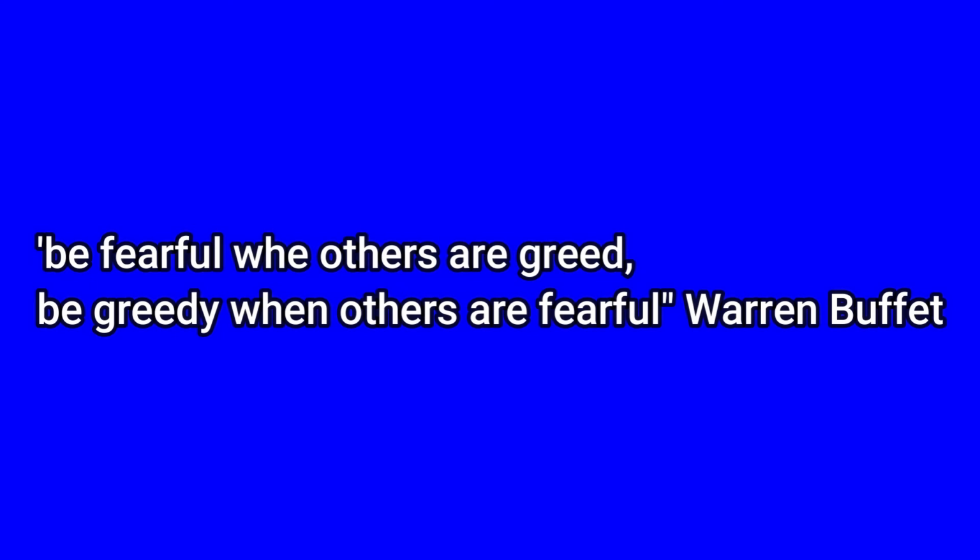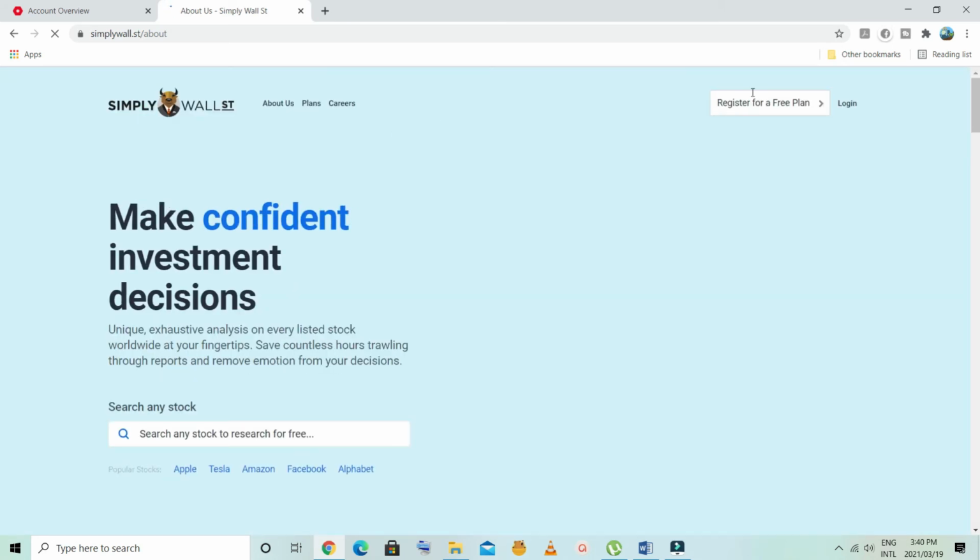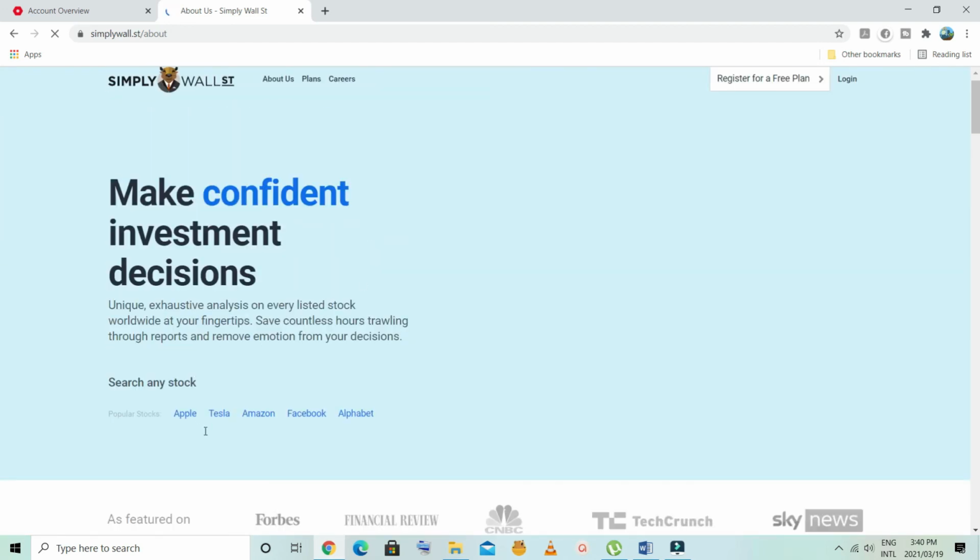And the last website I want to show you guys is Simply Wall St. You just do a simple Google search and say Simply Wall St. The website is like this. I actually have the app because I just want to have the convenience of using it on my phone. So I don't even have an account here. Let me just see if I'll be able to search. As you guys can see, it says: make confident investment decisions, unique, exhaustive analysis on any listed stock worldwide at your fingertips. Save countless hours trawling through reports and remove emotion from your decision.